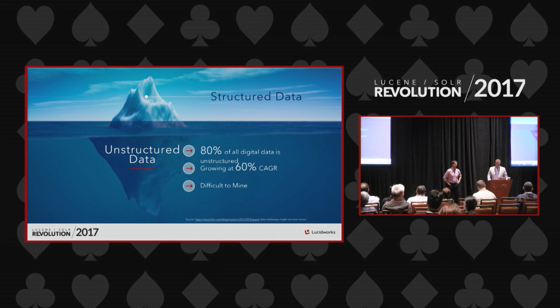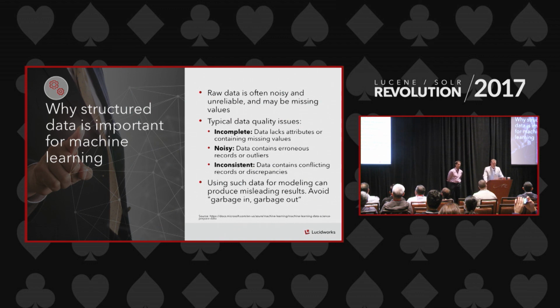Great. So as it relates to machine learning, one of the biggest challenges we hear from our clients is how do we get structured data? And when you look at the world today, on the internet, 80% of all digital data is unstructured. It's growing at a rate of 60% annually. And this data isn't very easy to mine when you need it to. So why is structured data important? Well, if you're modeling and using unstructured data, you're seriously in a scenario of garbage in, garbage out. And why is that? Because unstructured data is incomplete, it's noisy, and it's inconsistent.